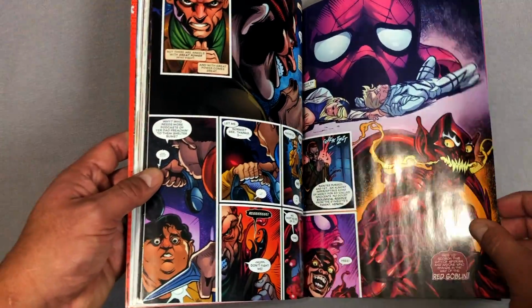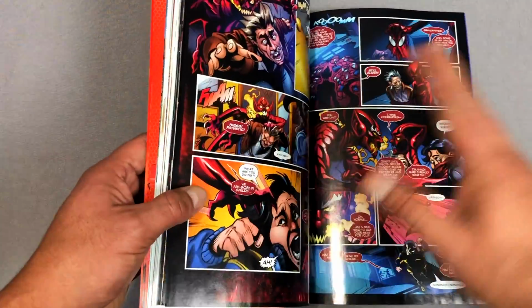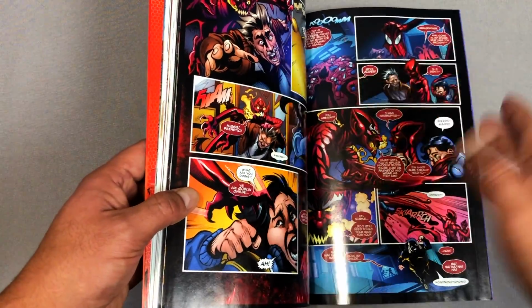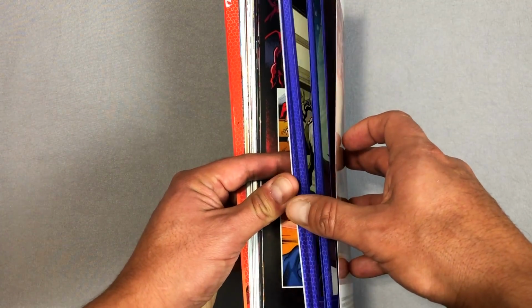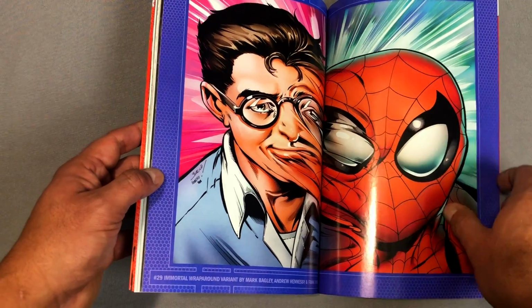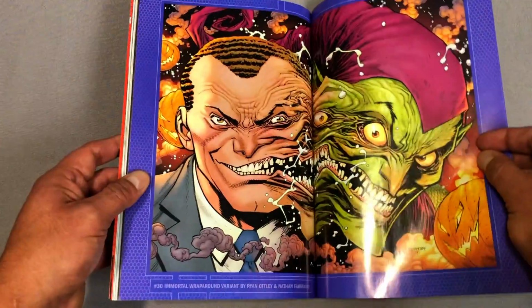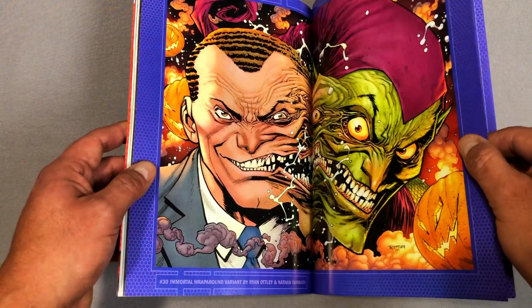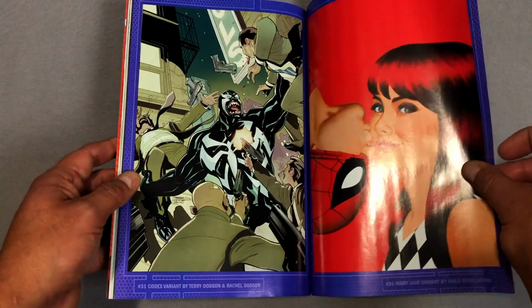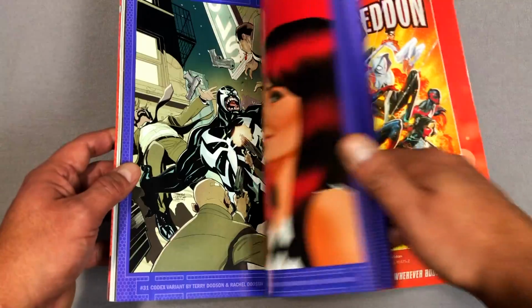And this is Patrick Gleason's story right here in the back. As you probably saw, and I can't really show you, but the variants are sometimes in between the issues. But let's look in the back to see if there's anything extra. And there is extra stuff. There is the Immortal variants. This one's done by Mark Bagley. This is the Immortal variant done by Ryan Otley. This book has 112 pages, by the way. There's a Terry Dodson Venom variant, a Mary Jane variant.